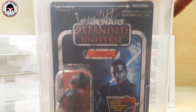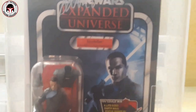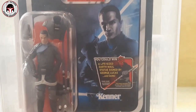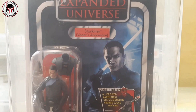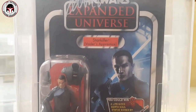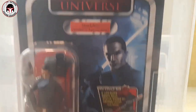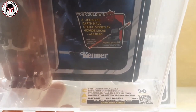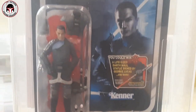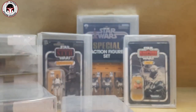This is the one autographed item in this batch. This is autographed by Sam Witwer, who had the likeness and the voice for Starkiller in the Force Unleashed video game. And so this is VC-100 Starkiller Vader's Apprentice, autographed by Sam Witwer. I picked this up on eBay, and this is a 90 grade. You can see there, it's got the signature series. 90 grade Starkiller. What an awesome item that is.